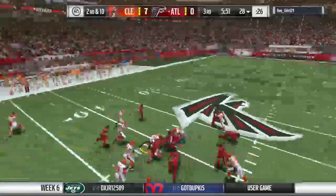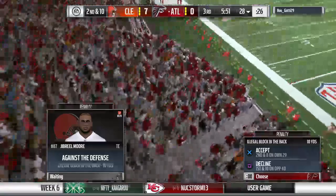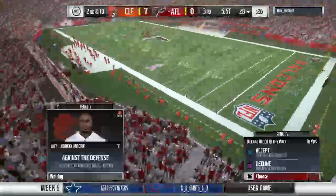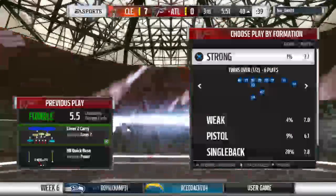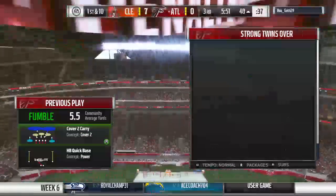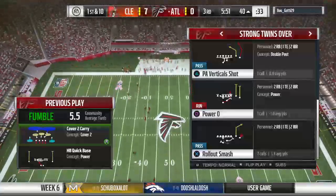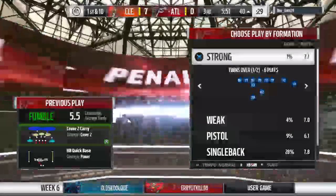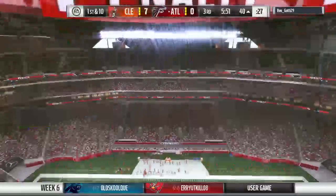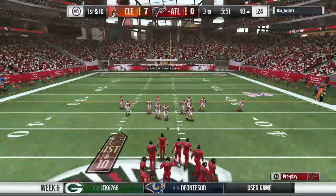Now the ball comes loose, and the Falcons grab it, and they are going to set up shop at the 40-yard line. That's all right, baby. Going the other way. Fumble. And a great spot to start this drive from here.